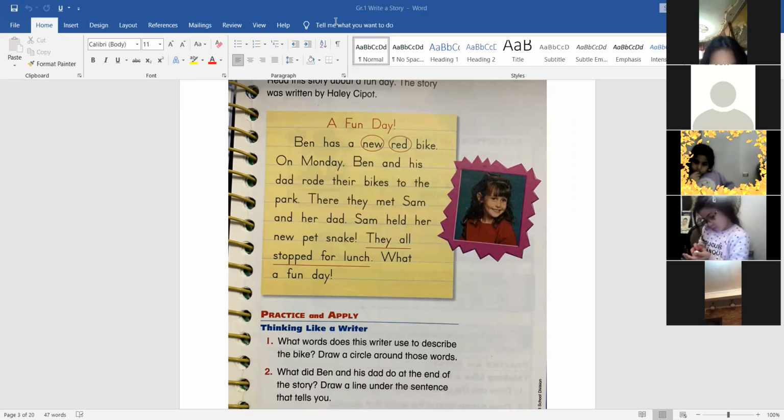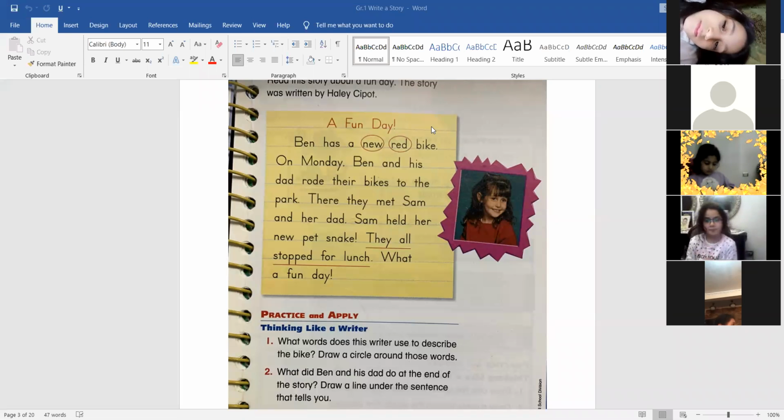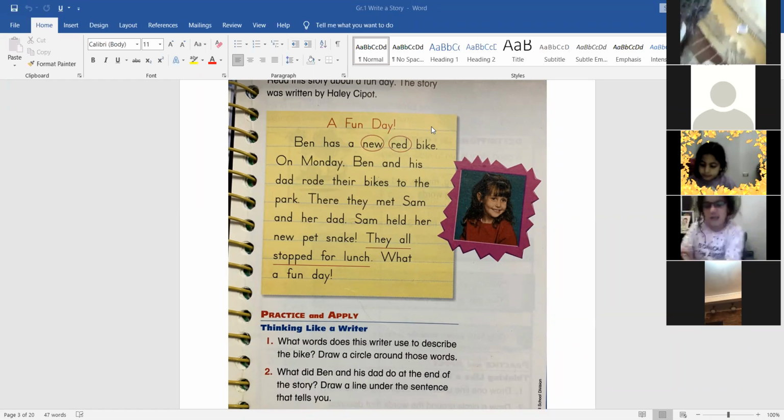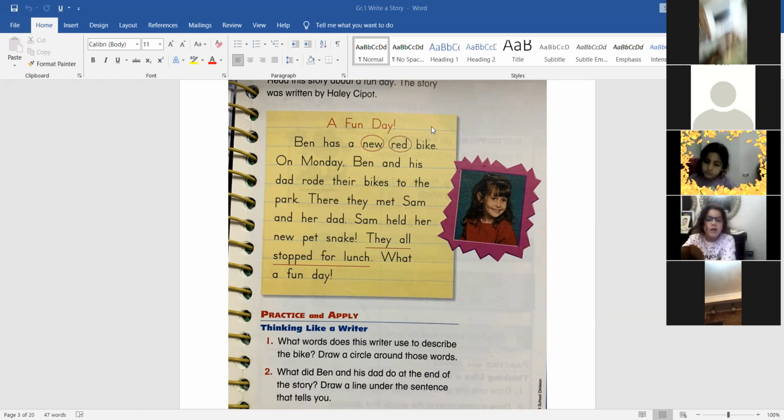Please don't mute yourself. Remember that a story should entertain the readers, okay? A story should have a title, right? And it should have characters. What else does a story have? It has a beginning, middle, and end. It should be in order. It has details and a main idea. Yes, but the details should be in order. Those are the main idea. Yes, the main idea is about the fun day that they had. Okay, very good. So the story should have a topic or a main idea, and the details should be in a sequence, in order.